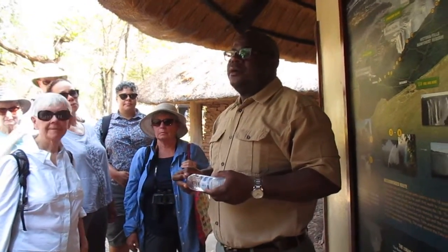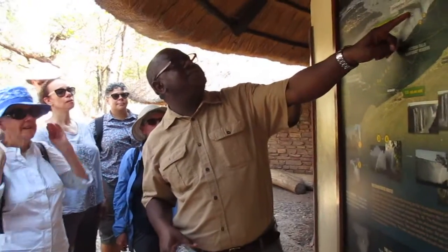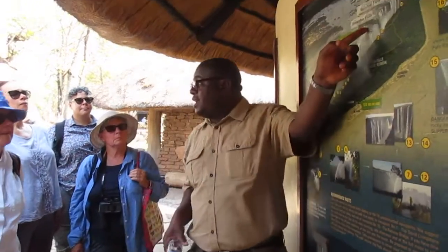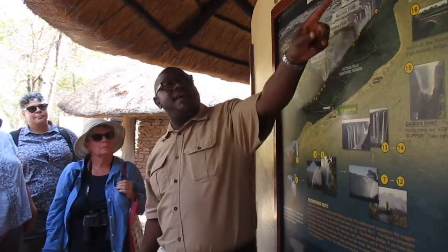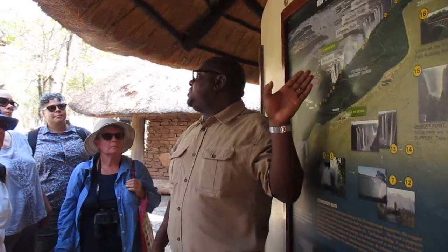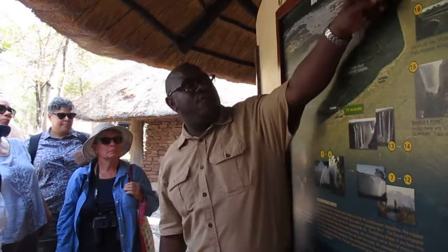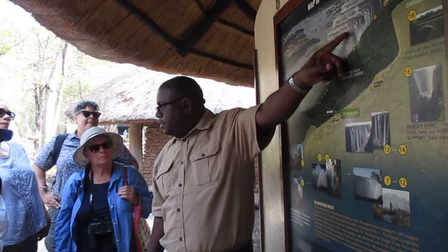Okay. Where is the Devil's Pool? Devil's Pool, yes, very good, very important question. Devil's Pool is just here before this island. What they actually do is that this time of the year, they have two options. They both start from the Zambian side, because that's in Zambian territory. So they can either walk from the Zambian mainland over the dry part of the falls.